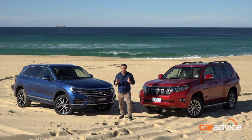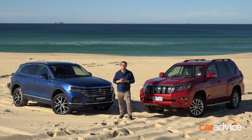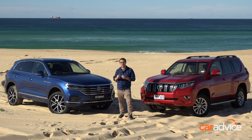These cars do need to be a bit more than just a suburban runabout. They do need to have a bit of off-road capability, and a pretty popular pastime in Australia is a visit to the beach. So can these two cars handle beach driving? Let's find out.